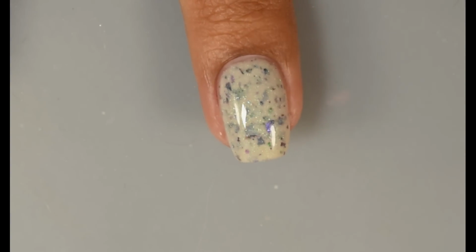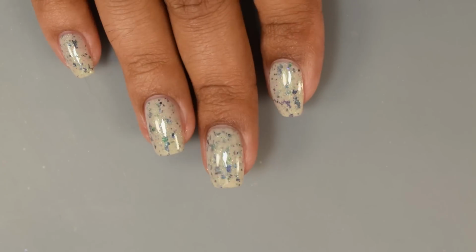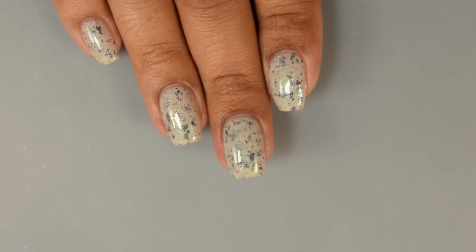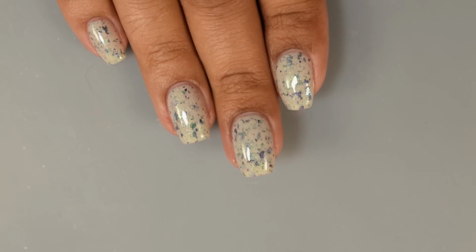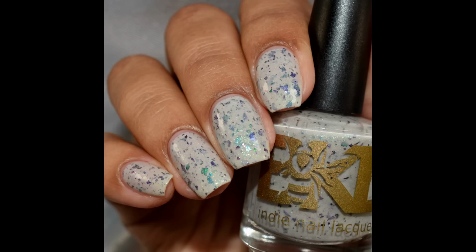Per usual, I give my bottles a good shake before applying, and as you can see here, no issues whatsoever picking up any of those flakes and having them lay down flat for me. This one does dry down a little bit on the semi-gloss side, so I would recommend a glossy top coat, which is what you're seeing here on the full hand shot. And in person, that shimmer is crazy, crazy strong with an aqua to purple shift.